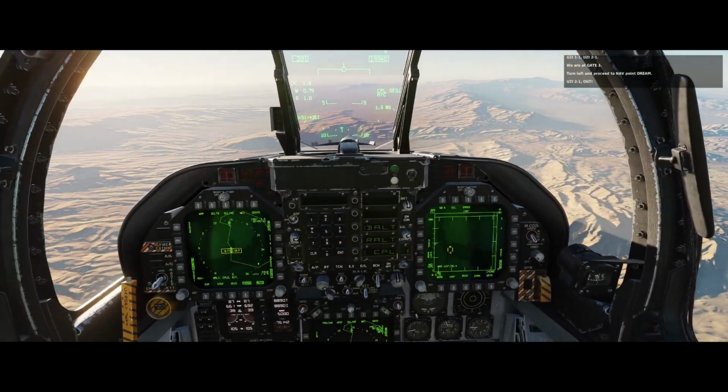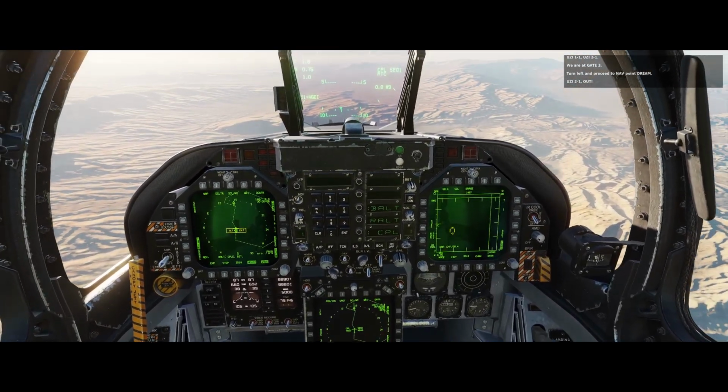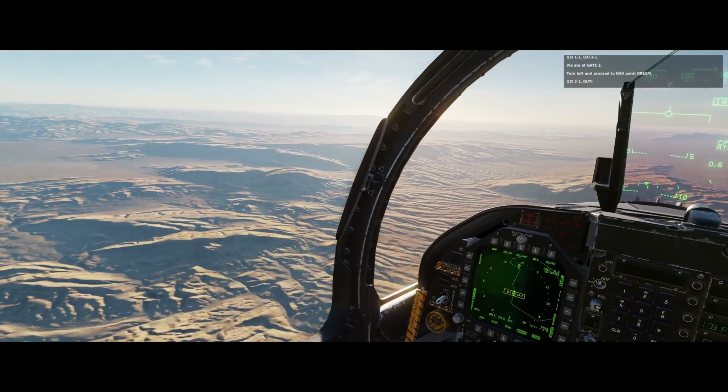Uzi 1-1, Uzi 2-1. We are at Gate 3. Turn left and proceed to nav point Dream. Uzi 2-1 out.